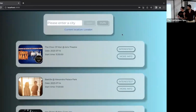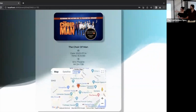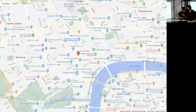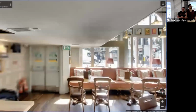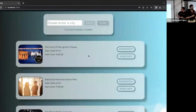So what happens next? It's set to a default of London, and you can view more info on each individual event. And then this is the Google Maps API. So it'll tell you some info about the event, the Choir of Man, very interesting. And then we go into maps here. You can see exactly where it is if you know London really well. And then you can even go on Street View. But unfortunately, my aim is dreadful. So it's a random restaurant. But we're working on that.